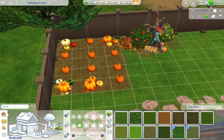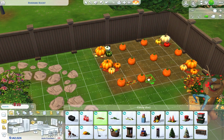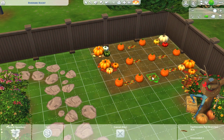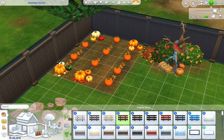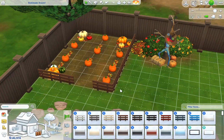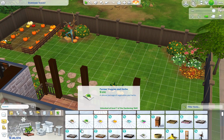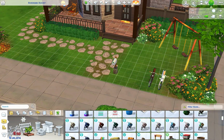I just throw a couple of other things to make this pumpkin patch look a little bit more realistic, and then I also put a little fence around it to keep the kids from trampling all over the pumpkins, because I feel like that would be a dangerous situation. And then I also add a monkey bar thing over here because I put the swings in the front, so I decided to add a monkey bar and a toddler slide to the back.